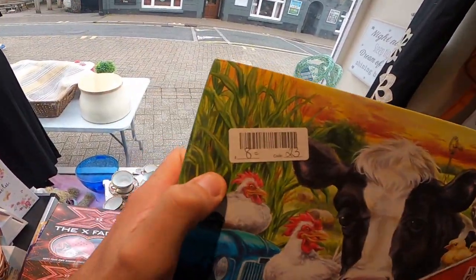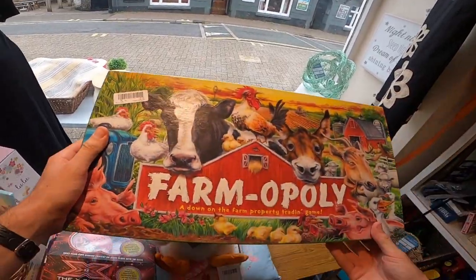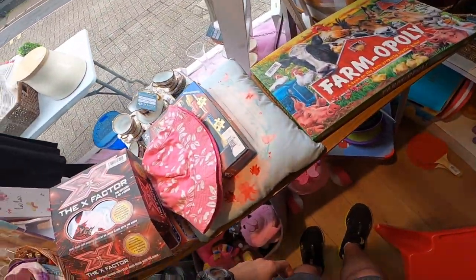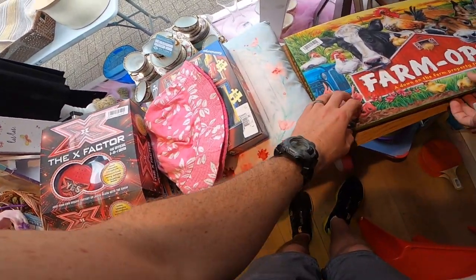So this is Farmopoly. It's sort of like an unofficial Monopoly, but based on the farm. I've sold it before. Oh, that duck. Yeah. Wait, shut up.